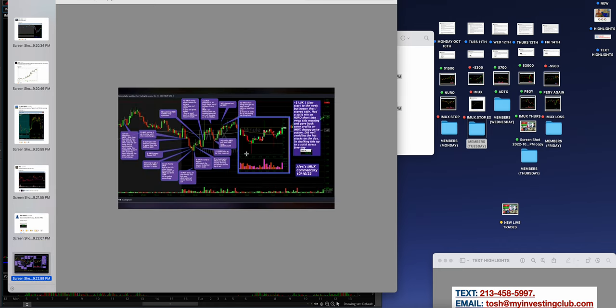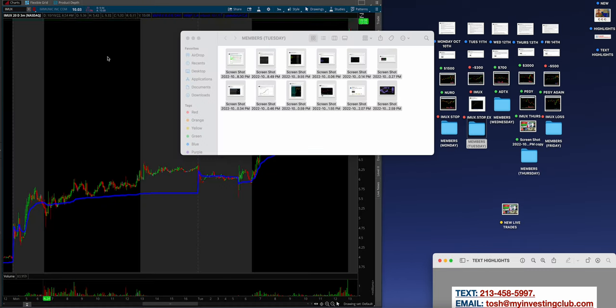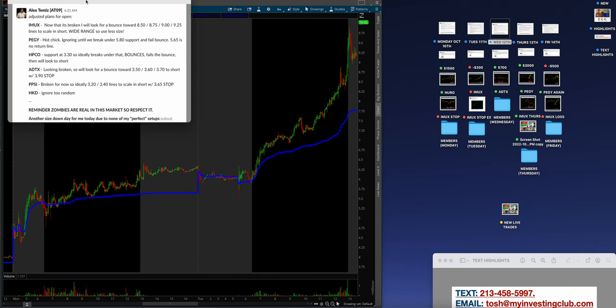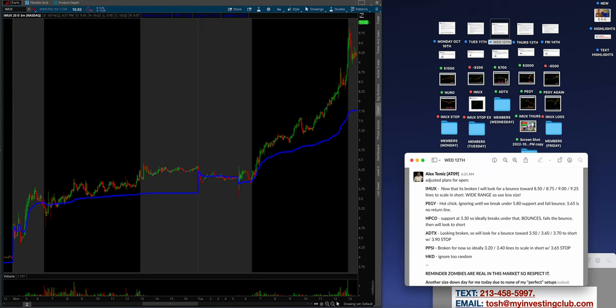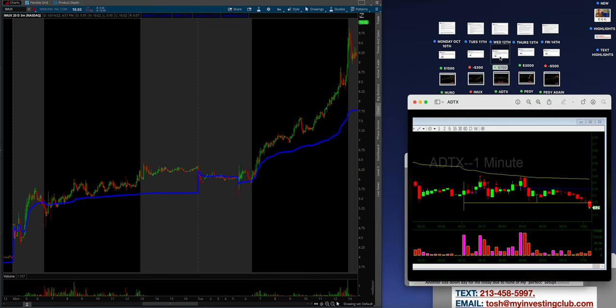I love it. And every now and then, guys, I just want to showcase one of these. This is what one of our members puts together: commentary of Alex, mixed in with his chart, the full chart for comparison and review, going back and back testing and seeing what the most important matters were or are. I think that's very important. So we're coming in Wednesday, which is the 12th. Alex trades ADTX, one small scalp, makes $700.